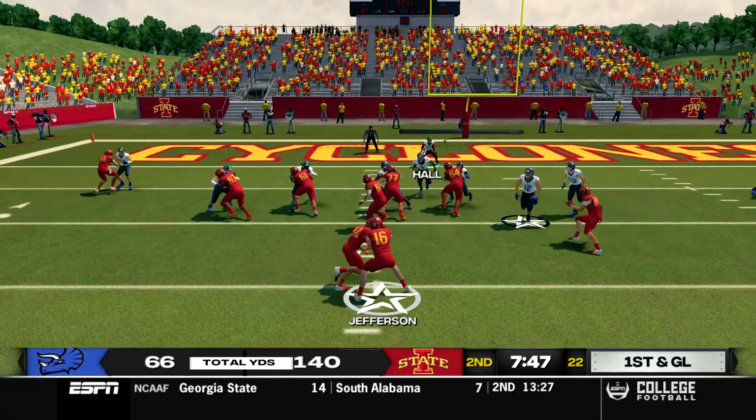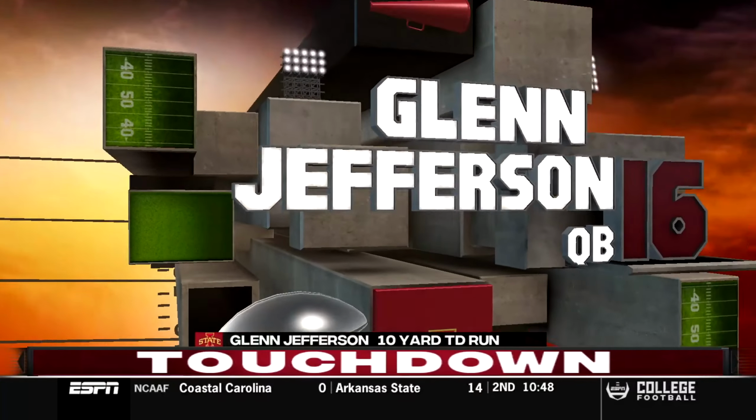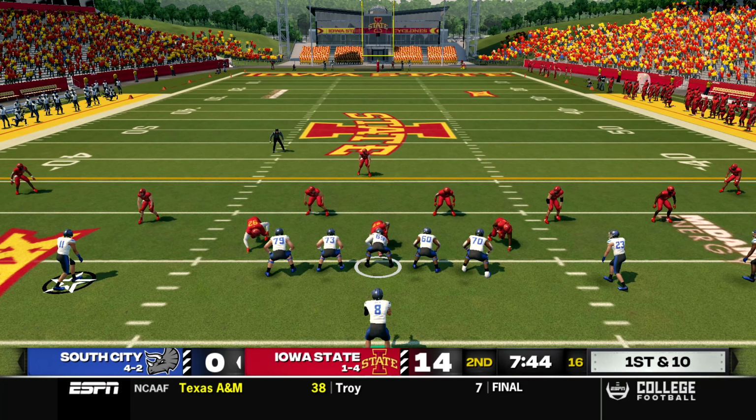1st and goal now. Jefferson will take the snap. It's a read option, and he'll go right at the middle and walk into the end zone. Touchdown Cyclones to make it 14-0. Well, our game plan of chew away as much clock as possible is currently on hold until we can maybe fight back into this game.